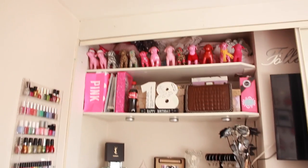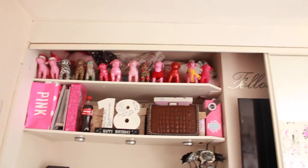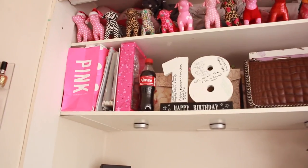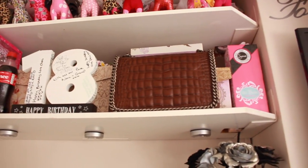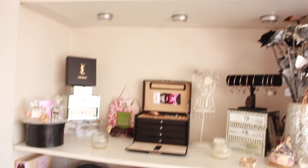But just starting from the top, that's where I keep all my bedding at the top, behind my Victoria's Secret dog collection. I just have all of them. I love these guys. Next one, I have my 18 sign that a bunch of my friends and family signed. I have a bottle of Coke with my name on it. I have my Zara croc city bag, which I think is just beautiful. Just some random brush kit boxes.